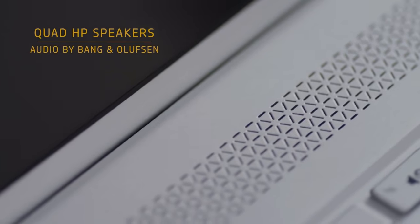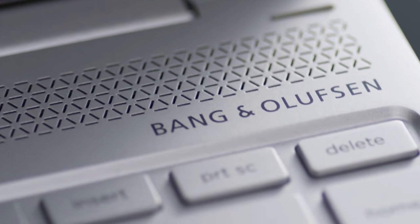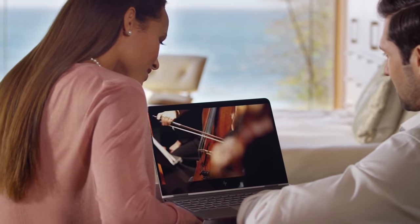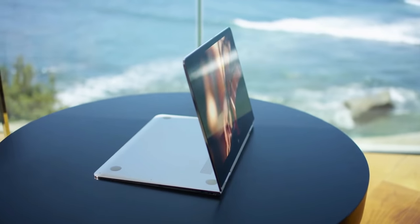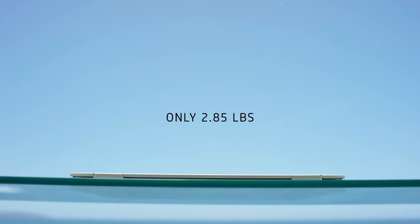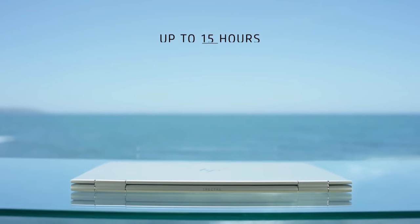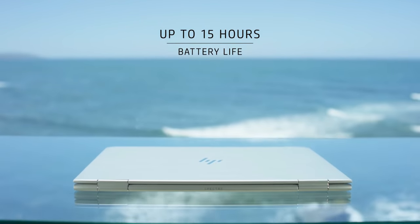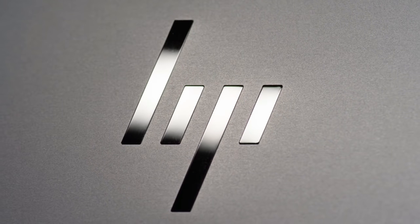With quad HP speakers, HP Audio Boost, and custom tuning by experts at Bang & Olufsen, entertainment comes to life in a full spectrum of sound that brings breadth, range, and dimension to the whole auditory experience. Weighing in at just a little under 3 pounds, and only 13.79 millimeters thin, it has an amazing 15 hours of battery life. Finished in precision CNC aluminum and featuring our brand new premium logo mark, there's really nothing else like it.